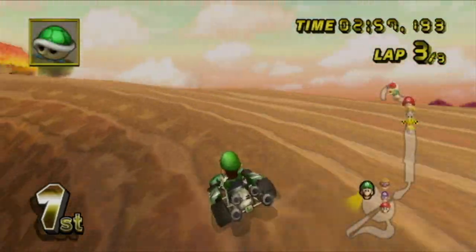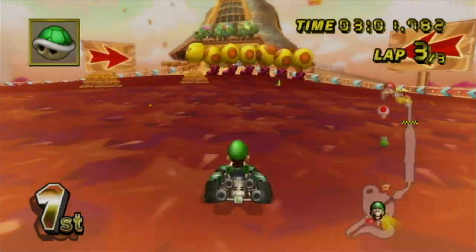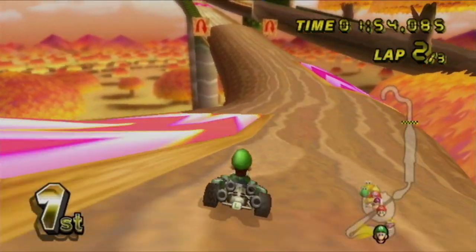There are so many memorable sections in this track and this makes the track one of the best in the game. Another cool thing in the track is that if you drive through the leaf piles, items will come out of the pile, which is a cool add-on. This track is beautiful and is so fun to race on.